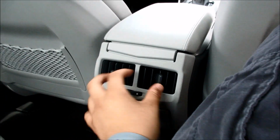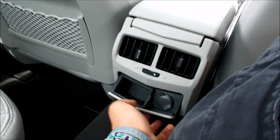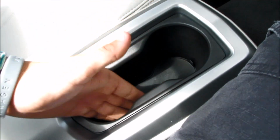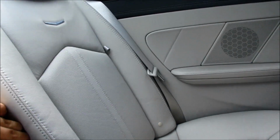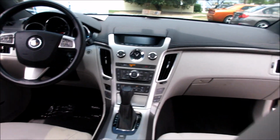It is a vinyl back on the seat, and you do have your leather up here. You have pockets on both sides, along with your air vents in the center. You do have some storage down here, along with a power outlet. And your two cup holders in the middle. And it's very nice, comfortable bucket seats back here. You do have your leather stitching and your audio system along the side. And overall, it's just a very comfortable vehicle, actually.